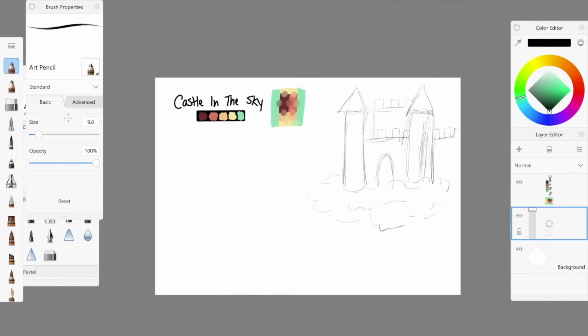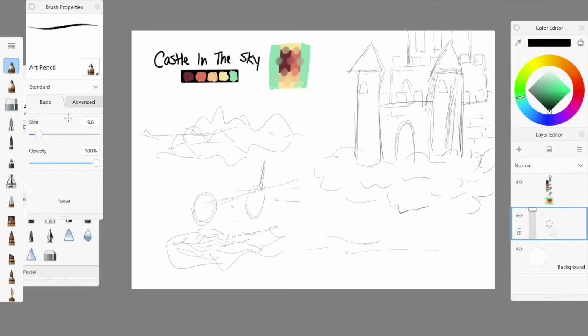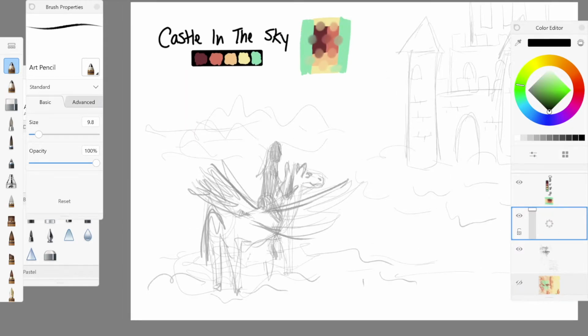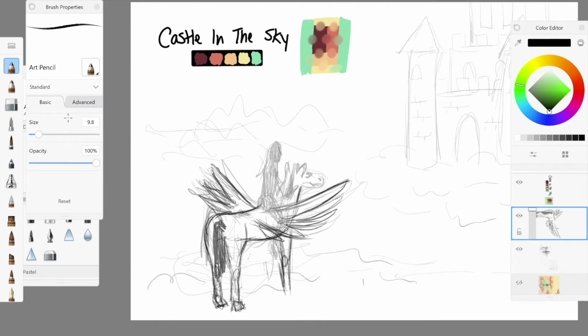So this one is Castle in the Sky. I think this is such a fun color palette with the two ends being so different from each other, where you have like the red and then the greenish blue color. So the first thing that I thought was a literal castle in the sky, like a castle sitting on a cloud. And then I was like, okay, well, if I want to add a character in there, how am I going to put a character in there?